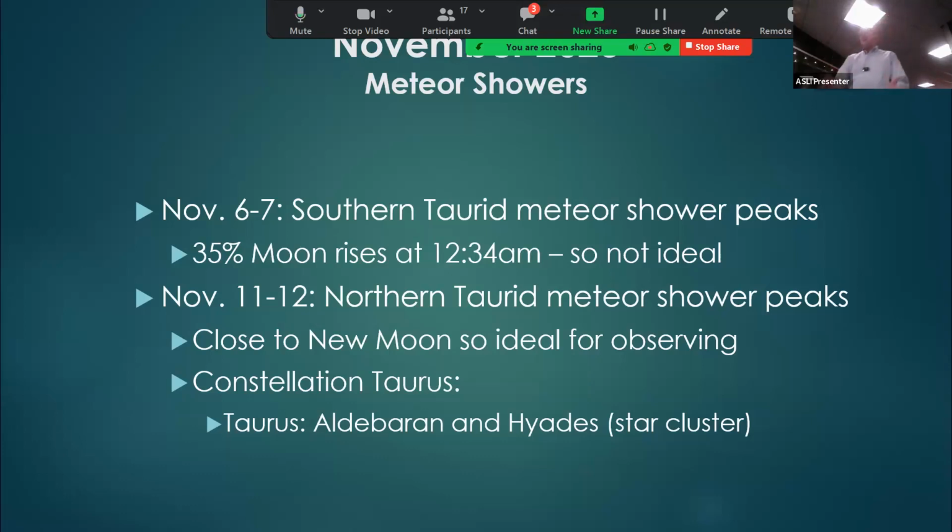And so I did this to prepare for this presentation. I didn't realize that there was a Taurid meteor shower, and I didn't realize there was a southern and a northern one. And Taurus, and the location that it's coming from, what's the word for that again? Radiant, thank you, is in the constellation Taurus, which is where Aldebaran and the Hyades star cluster is, just for a sense of reference.